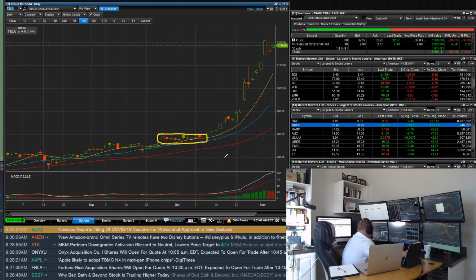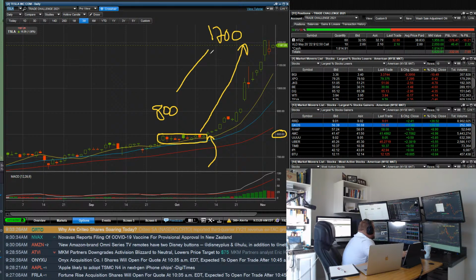Do you remember that? And then right here on this day, somewhere around here, that's when you guys started jumping in. So we broke through that 800, which was acting as resistance, and we had that big climb from 800 all the way up to 1200 bucks. That is a huge climb from 800 to $1,200 there.